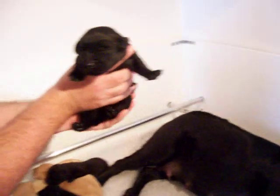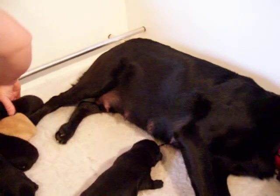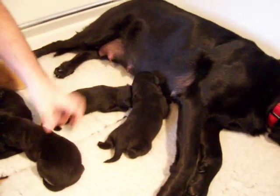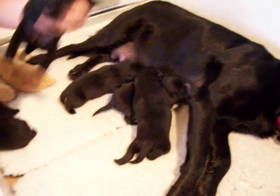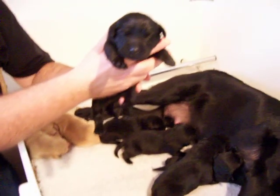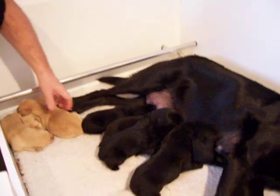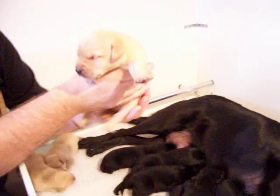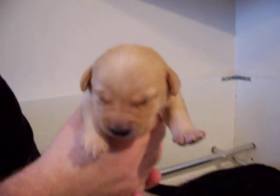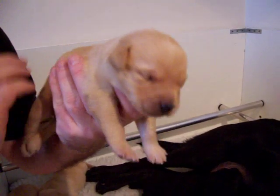That's the big boy, big black boy. Medium-sized boy. Small boy. The smaller of the two black girls. And the larger of the two black girls. And this is one of the yellow girls. You can actually see there the eyes are flickering. Don't know if I mentioned, but the ears are all starting to flop down, so taking on definitely more the appearance of a beautiful little puppy.